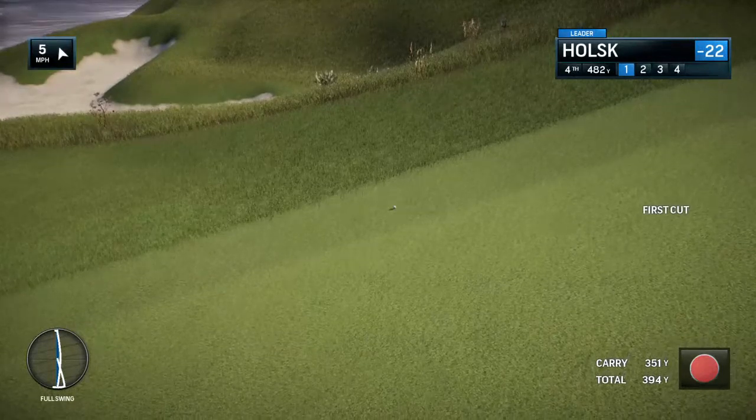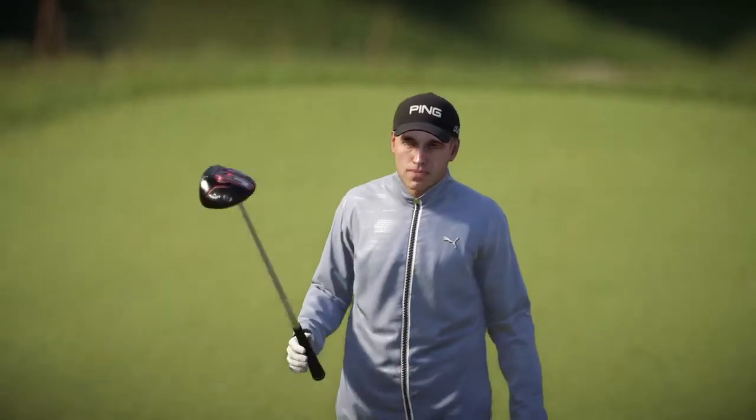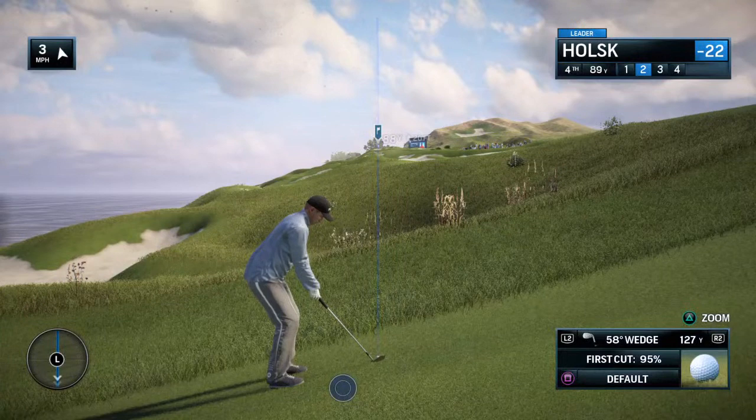Well, he pays a price for that. Yeah, when you don't see the top of the ball in the rough, you know it's not sitting pretty. You'll need a bit of force to extract one out of there. Just in the first cut of rough, not a bad lie. The only issue is he might get a jumper here.